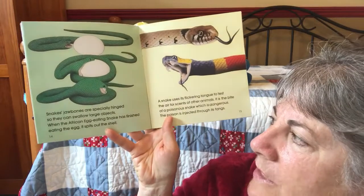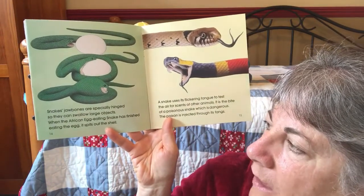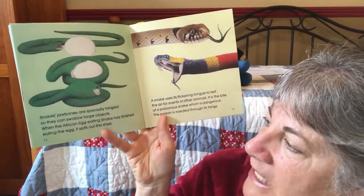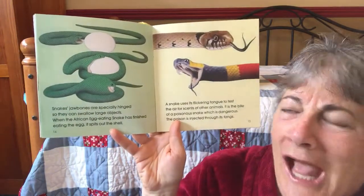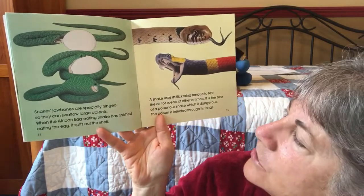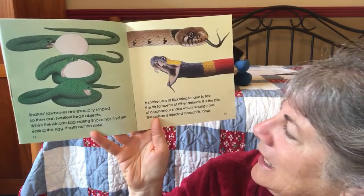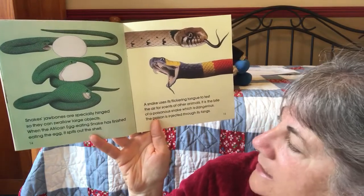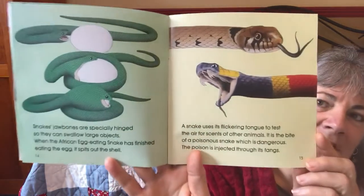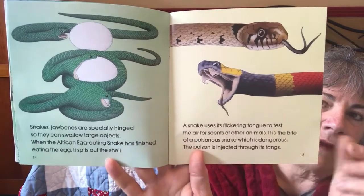Snakes' jawbones are specially hinged, so they can swallow large objects. When the African egg-eating snake has finished eating the egg, it spits out the shell. A snake uses its flickering tongue to test the air for scents of other animals. The bite of a poisonous snake is dangerous. The poison is injected through its fangs. There you go, there's a fang right there.